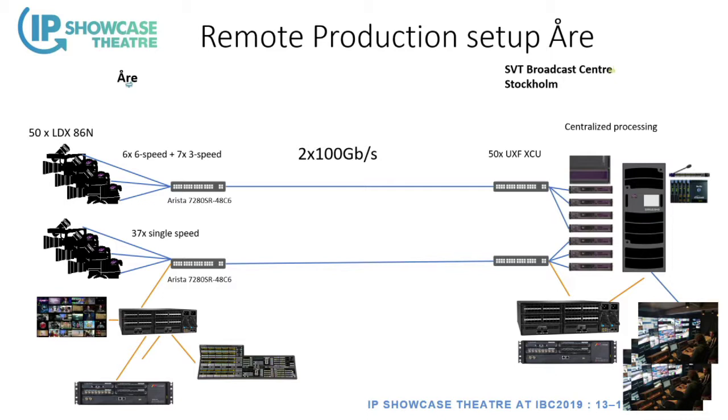One other thing to point out is you see the 50 UXF XCUs. Again, that's the base station at the remote, or at the Stockholm site. Native IP out of the camera, straight back over the Arista switches and the 100 gig links to be broken out at the XCUs.